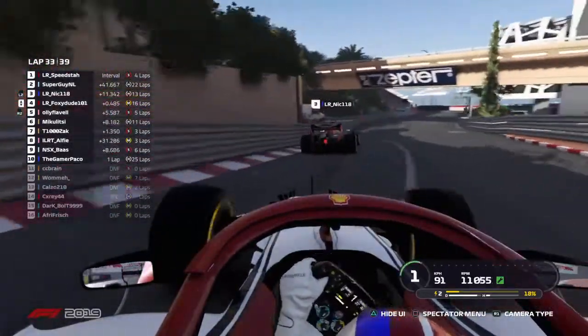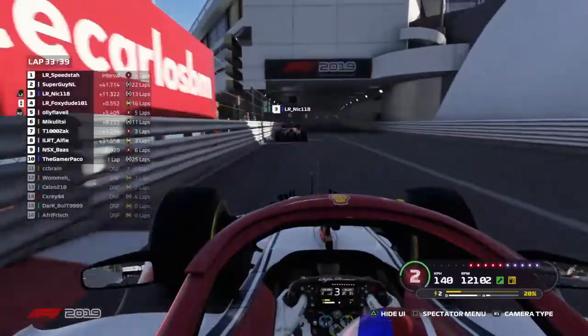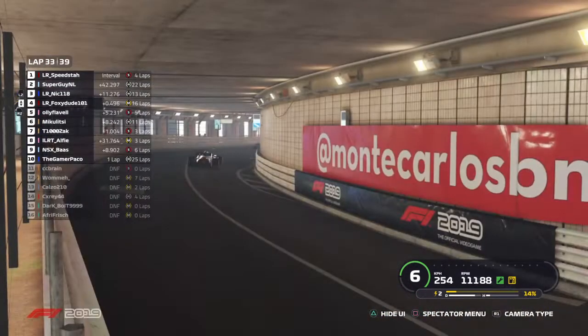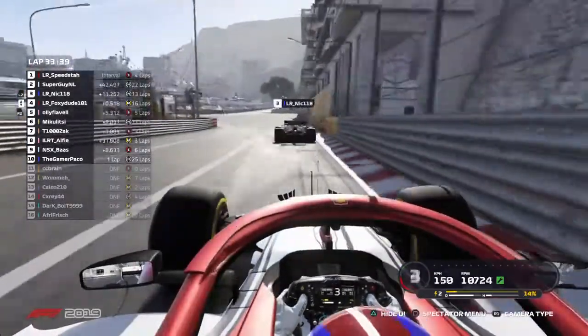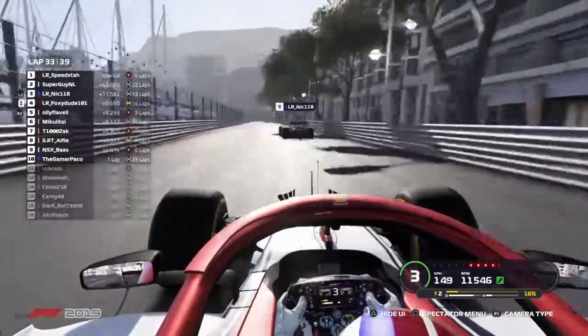But the real test is the exit of Portier. Crucial part of the circuit. On par with Nick, with a great exit there. Nick will stay ahead for the rest of this lap, I would reckon, unless he makes a mistake through the middle sector. Nouvelle chicane towards Tabac.